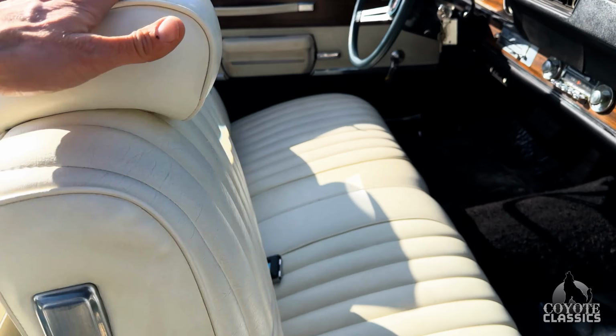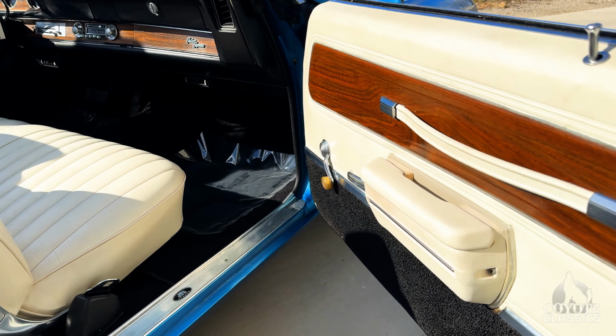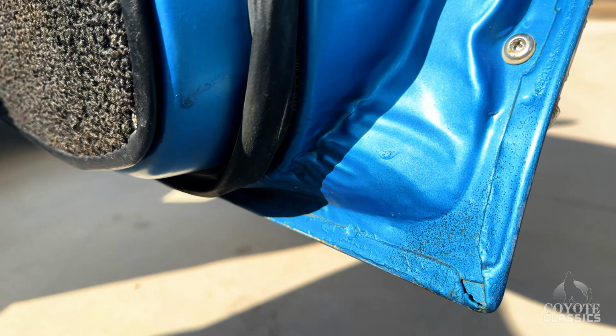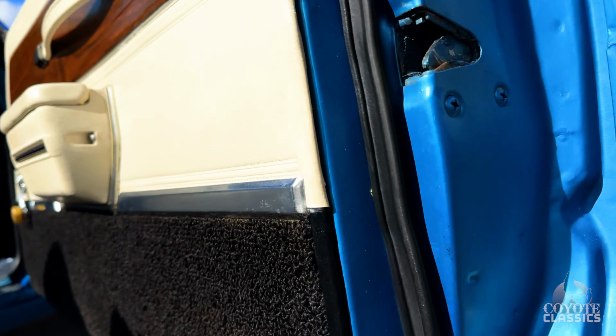It's got the factory GM seat belts front and back for 6. Door panel is in excellent shape as well. Bottom of the door panel is great. Corner of the door is rust-free. Has been repainted, appears to me.